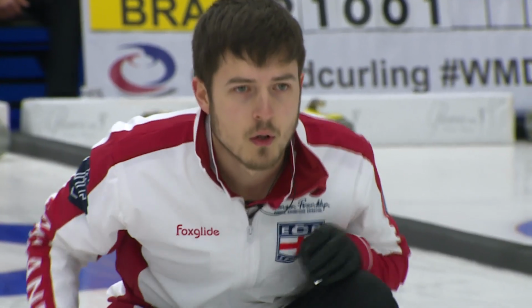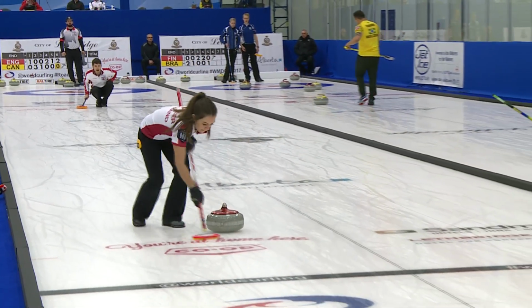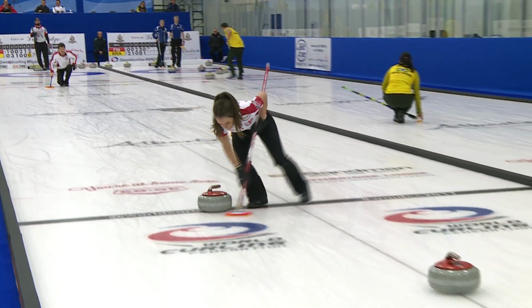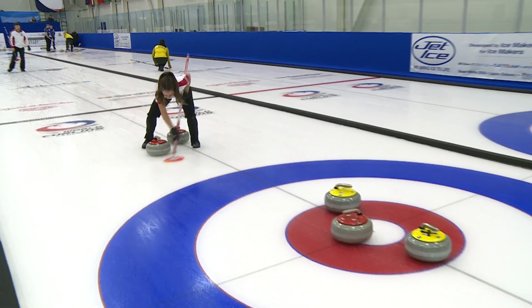Back line. Whoa. A little bit of scare for Canada too. If they drop a game here, they will be at a tied record along England at 4 wins, 2 losses.